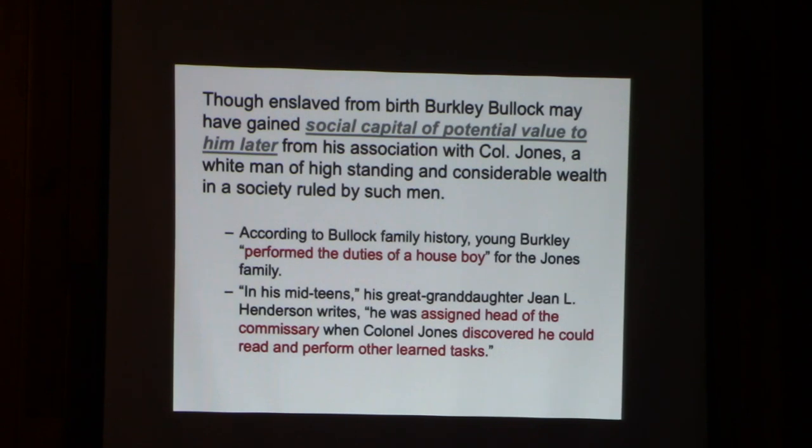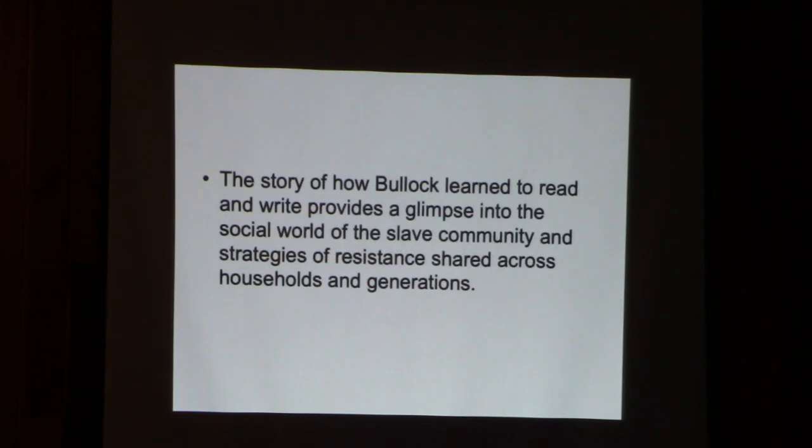Now, coming back to family history, according to Bullock family history, young Burkley performed the duties of a houseboy for the Jones family. So he would have been very intimately involved with Jones and his family. And according to Gene Henderson, he was assigned the head of the commissary when Colonel Jones discovered that he could read and perform other tasks. That's an important role to play. And again, it has something to do with maybe learning something about business, right? About accounting, about keeping books. That might be of some value, and that gives him some knowledge that he can bring to bear when he is free and able to operate on his own.